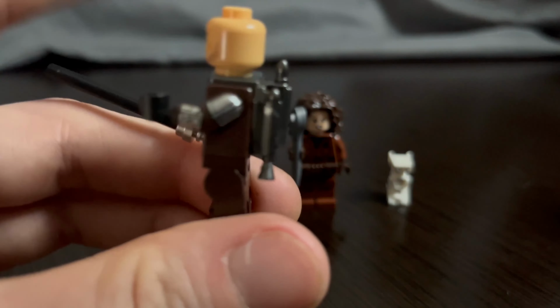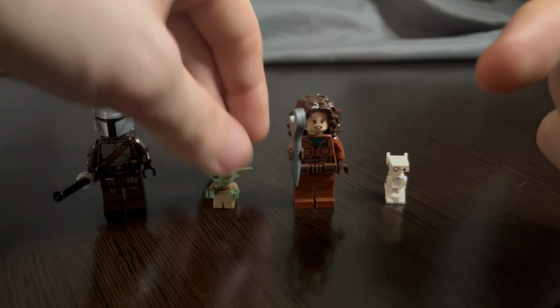Alright, only thing kind of missing with him is the cloak. Kind of wish you had that. So we have Grogu this time. Grogu has this come off, which I think is wonderful. And then nothing special about him, basically the same one from the Razor Crest set. And he's small and he can fit perfectly on the Mandalorian's hand, which is wonderful.